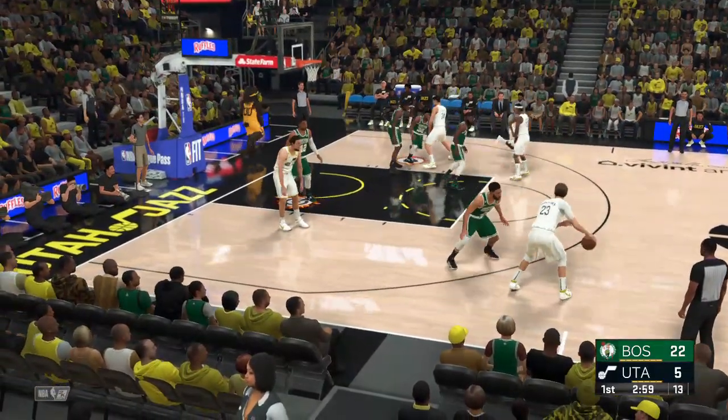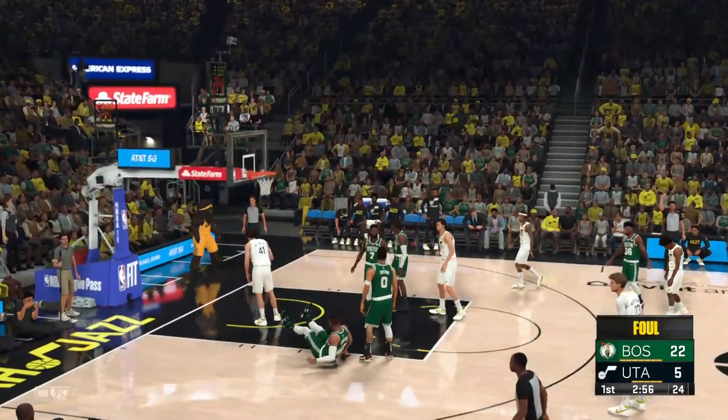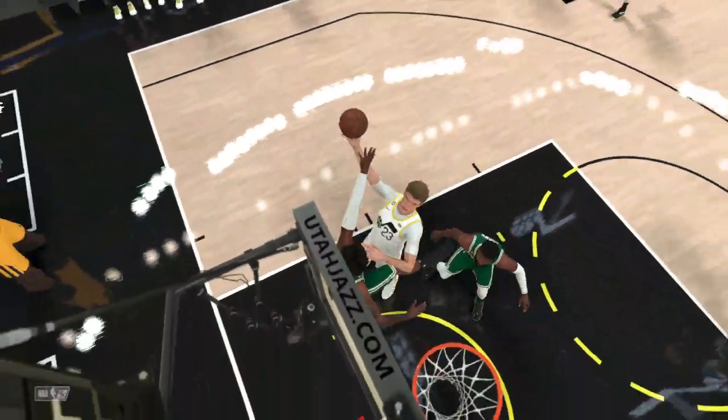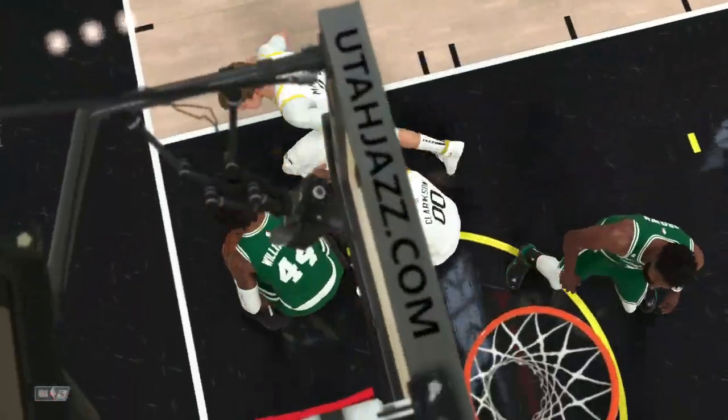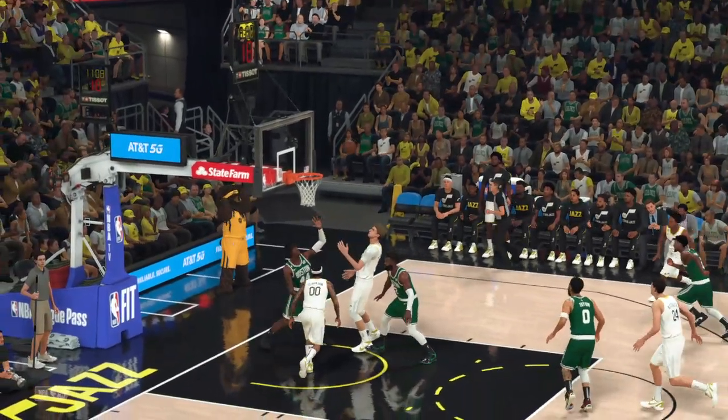Tatum against Markkanen. Pass to Sexton. And Kelly Olynyk is going to pick up the foul. That'll be his second foul of the game. And that kind of stifling effort on defense needs another look. And guys, that is lockdown defense at its finest. Going right at the shot and then able to knock it away. So Utah ends up going with the new group. The Celtics making a switch here.